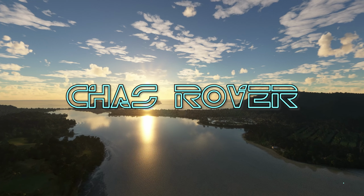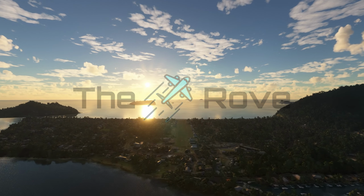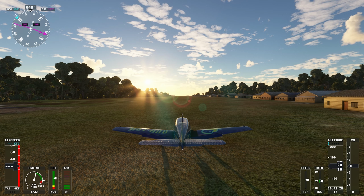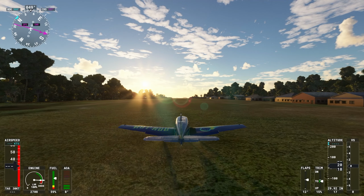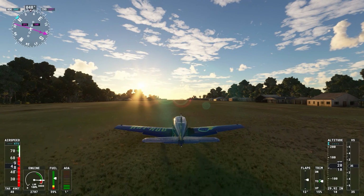We're doing the New Zealand North Island bush trip, leg 4 from Pauanui Beach to Rotorua. Let's go. Okay, off we go, shall we? Where are we? Off to 157 for 350 once we're in the air. Already started the clock. It's a beautiful into the sun takeoff. Beautiful, lovely.